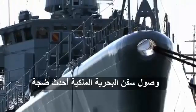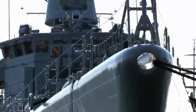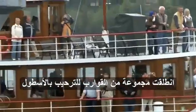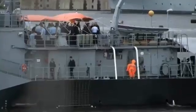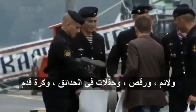The arrival of the Royal Navy ships caused a sensation. Flotillas of boats sailed out to greet the fleet. The German Navy laid on a week-long programme of entertainments, banquets, dances, garden parties and football.